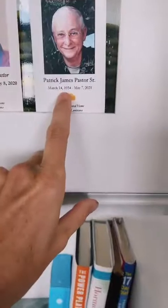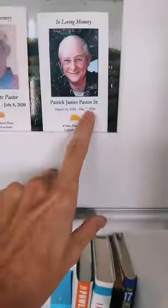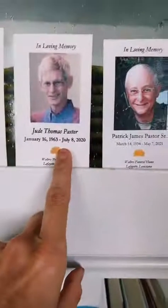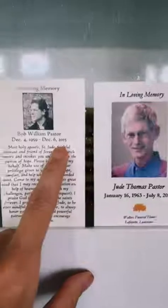Okay, I'm going to exploit my family tragedy here for a hot second because it might help someone. I'm going to flip the camera around and show you guys my family. This is the wall of memories for me. My dad died May 7th of this year. My brother Jude died just over a year ago, in July. My brother Bob died in 2015.